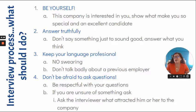Like I said, keep your language professional. Don't swear. And don't ever talk badly about a previous employer. That's a huge no-no. If they ask you something, you can say, I didn't have a good experience. I learned a lot, but I did not have a good experience. They did not give me enough place to grow. Things like that. You're saying the negative parts of that job, but you're keeping it positive.